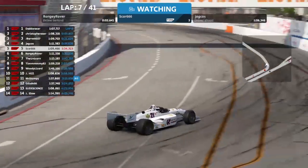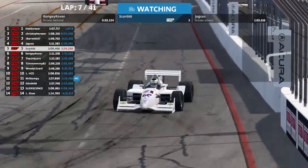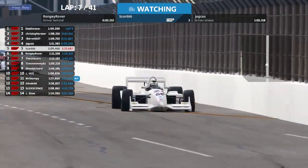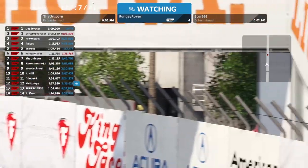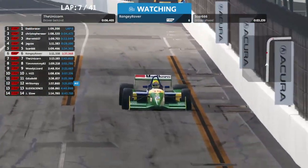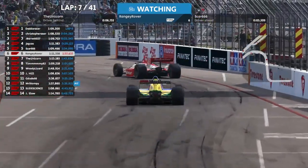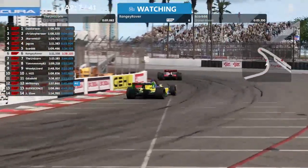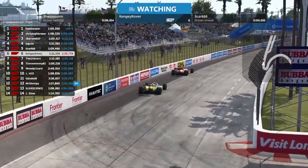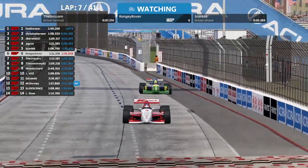Actually, Scar is actually a lap down, so that's why that hadn't moved. So there's only 4 cars actually on the lead lap. There's been so much damage in the opening part of this race that cars, I think Jackos has just gone straight into the barrier on the exit of turn 8 onto the big Seaside Way back straight. And Rangy is going to see if he can put a move here on Jackos to be on the same lap as him.